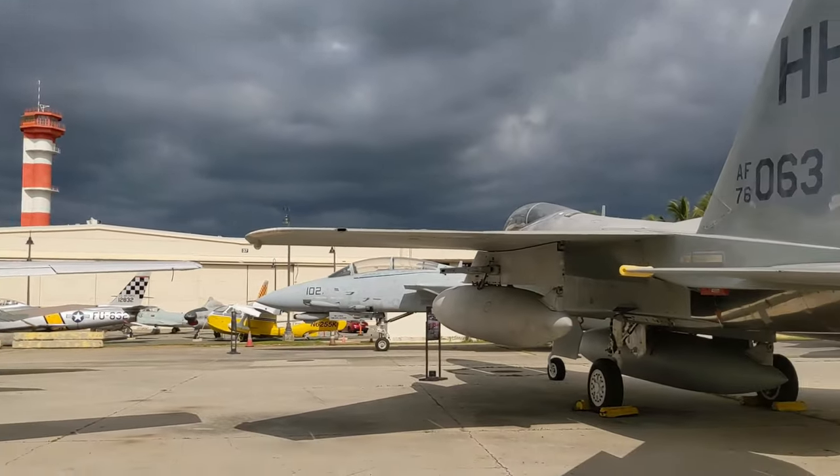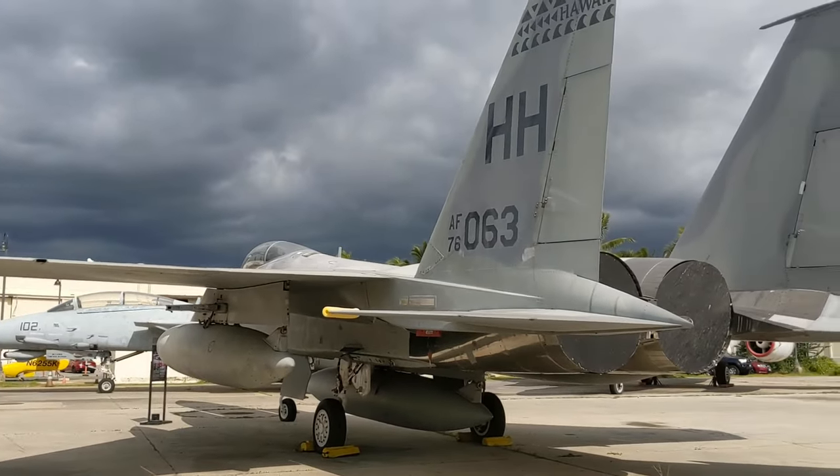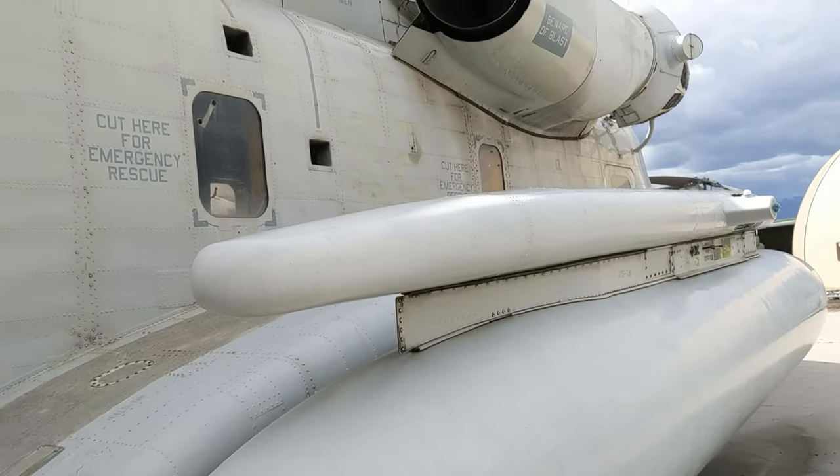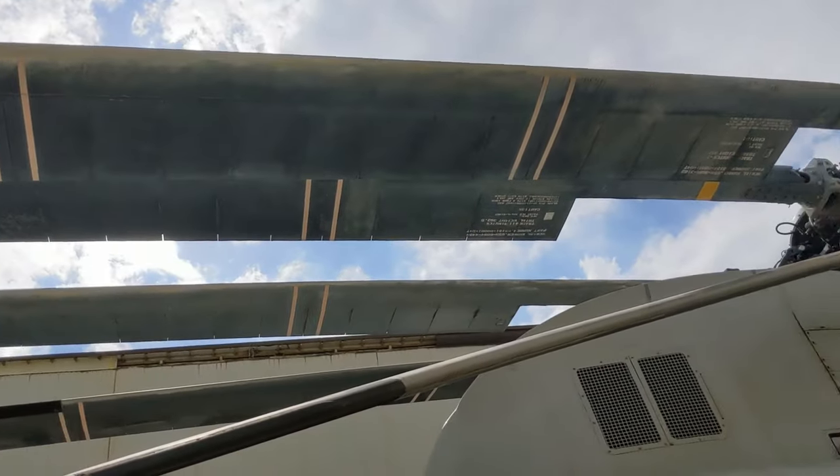So this was meant to be stored under deck of an aircraft carrier. That's why the blades fold up. It would go down on an elevator and go below deck on the aircraft carrier. It's big.